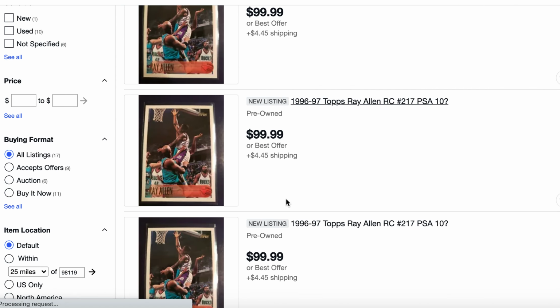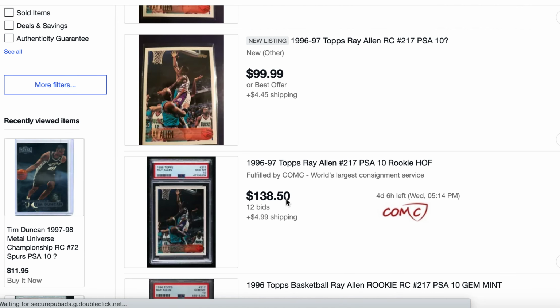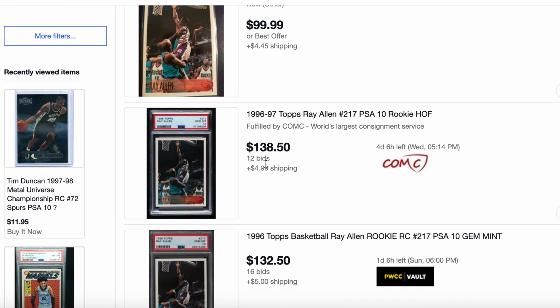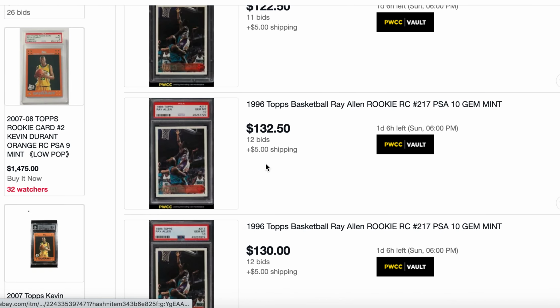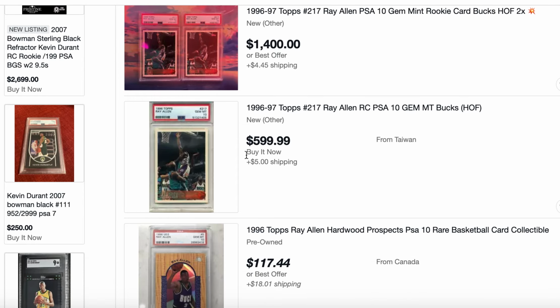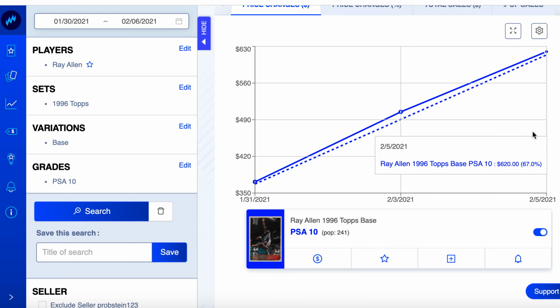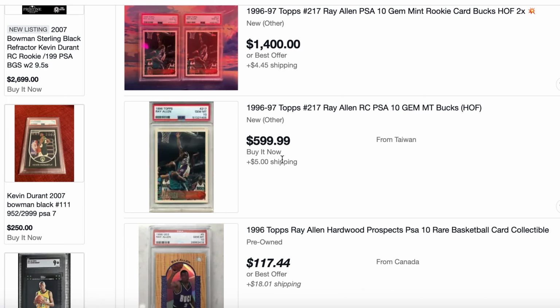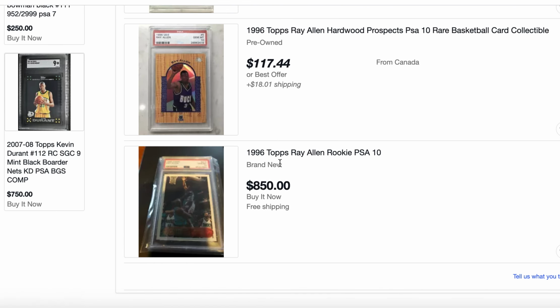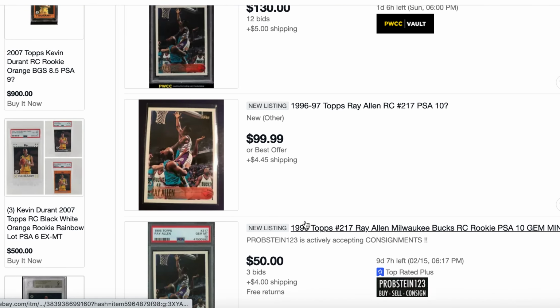Oh, for half a second, I thought 99 was the real. 100. Oh, dang, it's a bid. A lot of auctions going on. 599. What did we say the last one sold for? Oh, wow, okay, that's not bad. 599. Last one sold for 620. Get it for 599. I mean, it's clearly on its way up. 850 may not even be that bad.